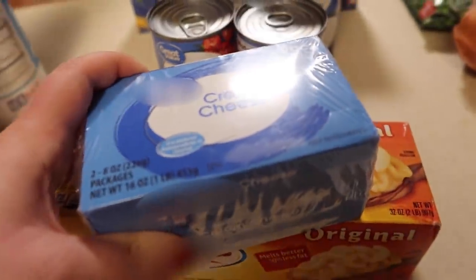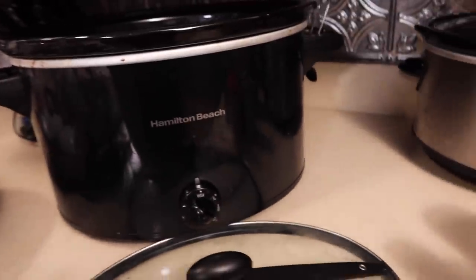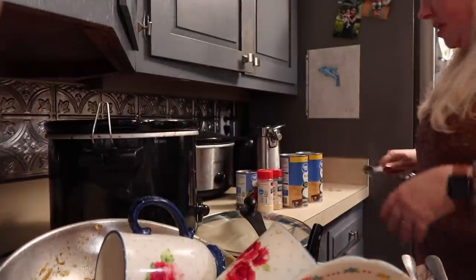And some cream cheese. Okay, so first off, I am using my 10 quart slow cooker for this because this is, again, a large size recipe. But we are going to mix in our cream of mushroom soup and the Rotel tomatoes. Also, Tobin likes it, the onion powder and garlic powder. And you can watch me, the view over my dirty dish.